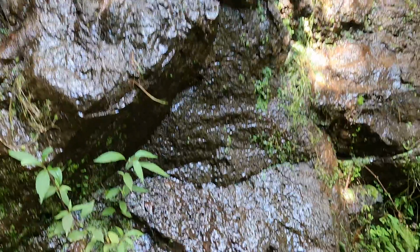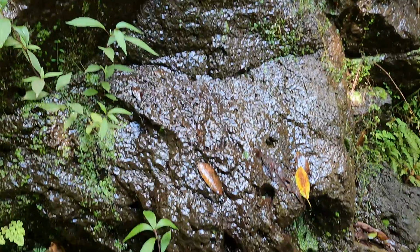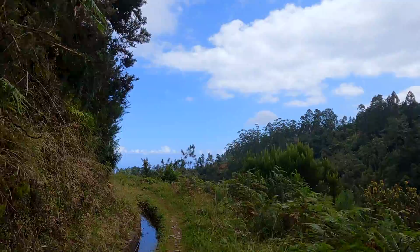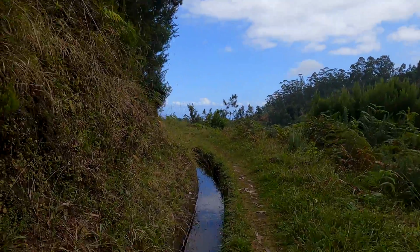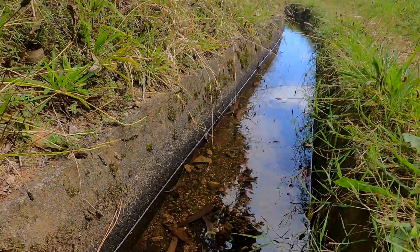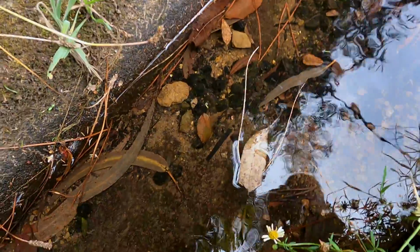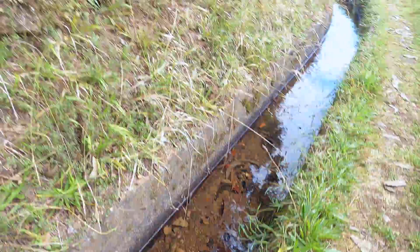This is what we call a peeing rock. And we are getting higher and higher. In case you didn't recognize, we're actually going the whole time up. Look at this. And okay, not the biggest stream.